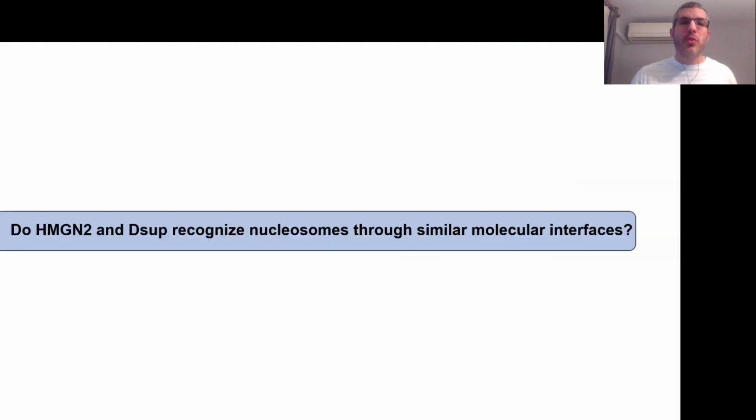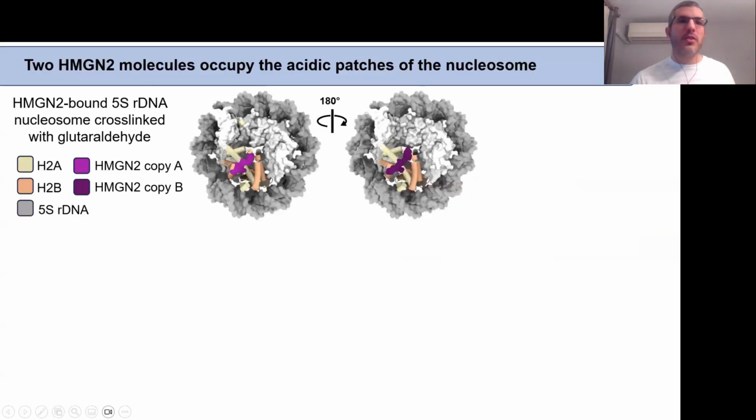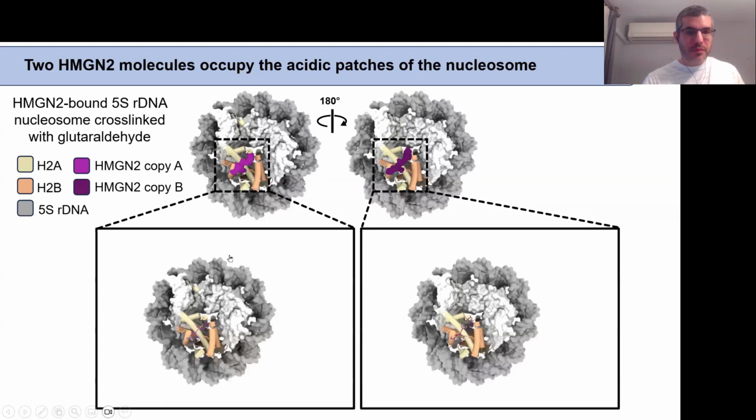Then we set out to study HMGN2. I'll introduce this protein later, but now I'll jump into the structure. So we used 5S ribosomal DNA nucleosomes, not the synthetic 601. And again, we had to cross-link the sample. HMGN2 resembles Dsup, right? Two molecules bound to opposite faces of the nucleosome.